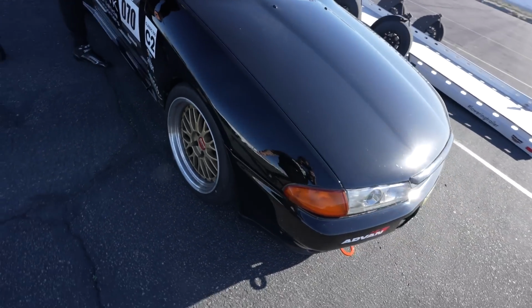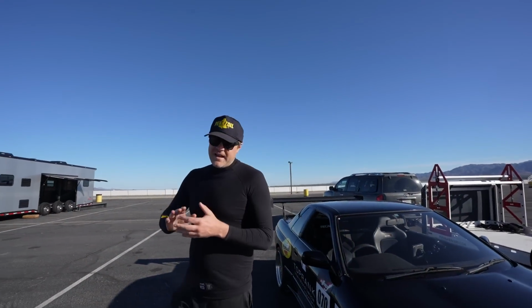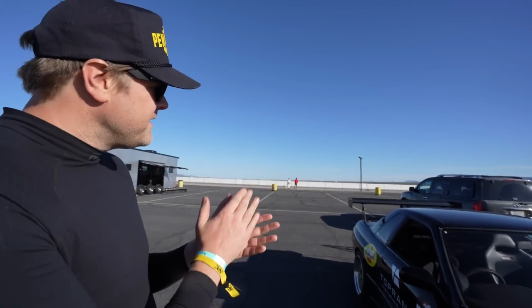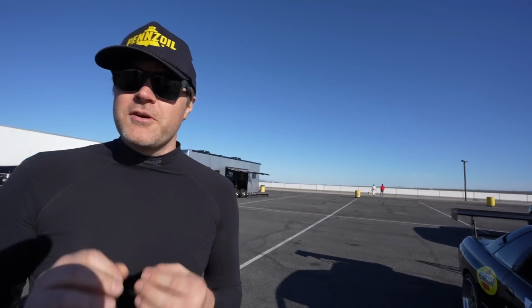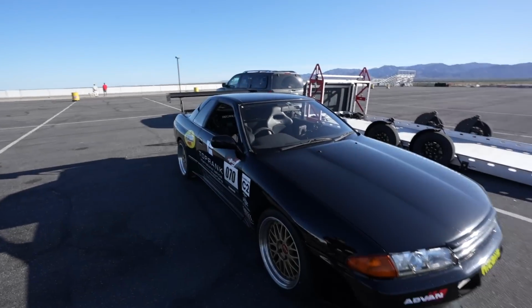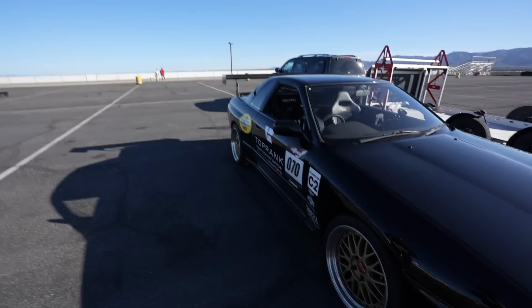There's a few similarities here. It's the actual same splitter that you have on your car going on this car, and the wing. This is the exact wing. We actually used your measurements along with your installation video to do all of this. So yeah, it actually helped. There you go, brother. This thing is really cool.